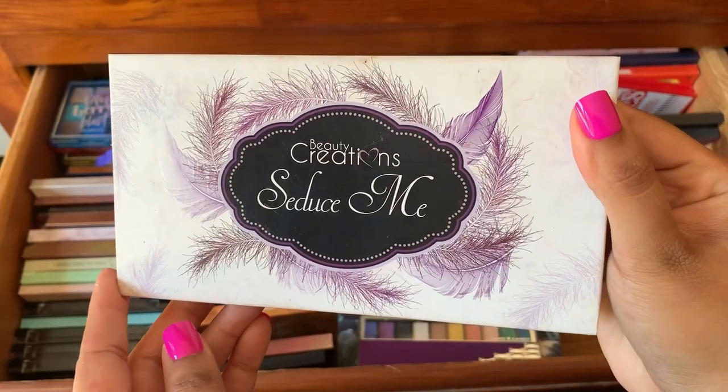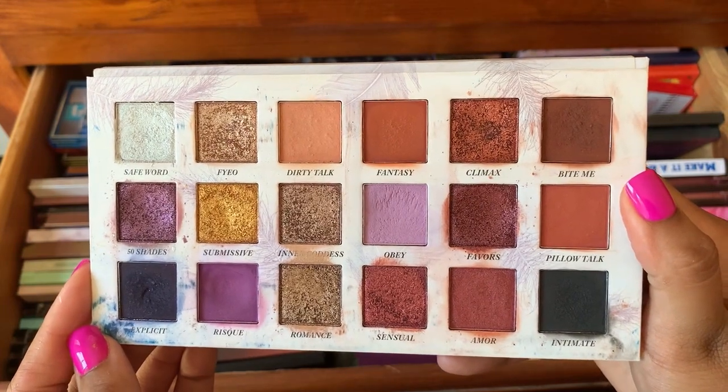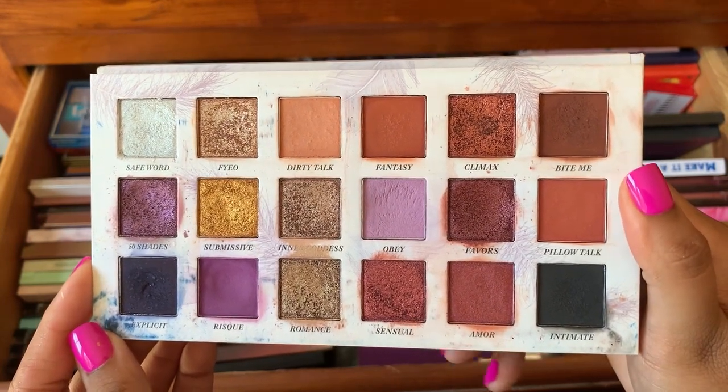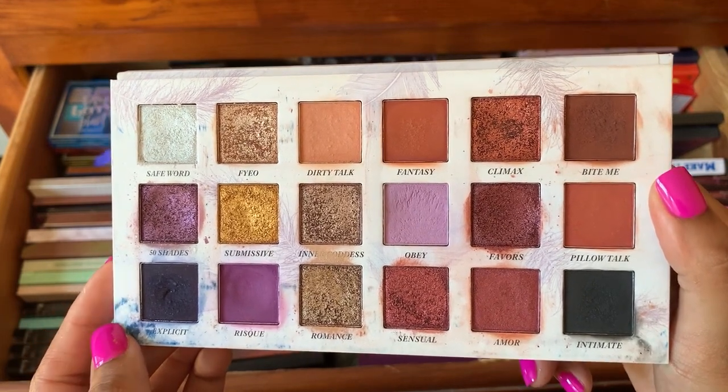Next we have the Beauty Creations Seduce Me palette. Now a theme that you guys are going to see is that I love my purple shadows. This one's really stunning. I did do a whole review video on this palette. It feels like such a long time ago.